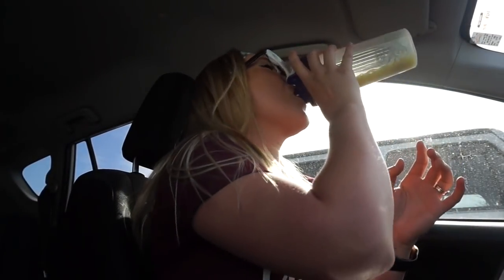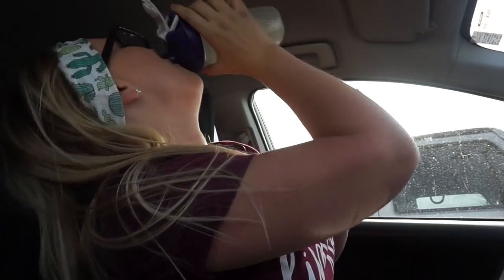Hey guys, so I'm here at the gym and I'm obviously still in the car, trying to finish off this pre-workout. For some reason today, it's not sitting well in my stomach. I don't want to chug it. I had to add more water to it because it was too strong for me. So I'm on to my last ounce, and I'm gonna try so hard to get rid of this. Ugh.